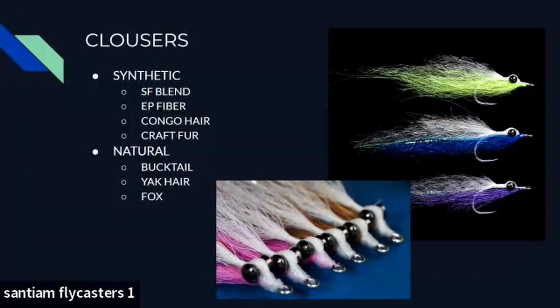So I use SF Blend, which is Steve Farrar blend. It's a polypropylene yarn with flash blended into it, and I add a little bit of lateral scale in there. But if you don't like that material, like you see up here with the green, the blue, and the purple one, you can do things like EP fiber, Congo hair, yak hair, DNA, whatever kind of synthetic or long, robust natural material you like. And then you can do fox or bucktail. Bucktail is probably the most brittle out of there, and then it gets more robust from there. But that kind of gives you an idea. Simple fly. Most people here have probably tied a clouser if you tie flies, or seen a clouser. They're everywhere. Ubiquitous fly. Bob Clouser did a great job with them.